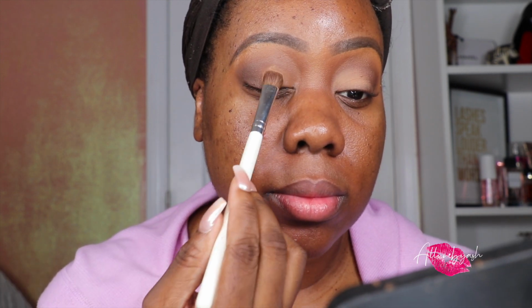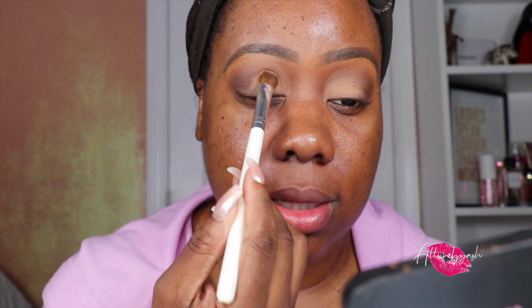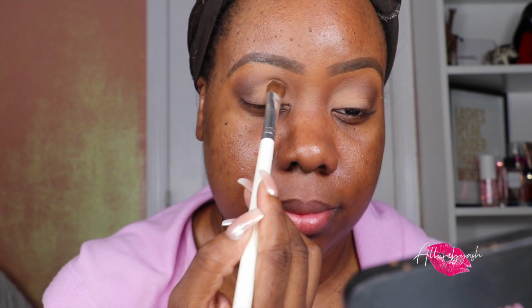So I'm going in with that flat shaded brush. I'm picking up that matte shade, and then we're just going to place it right on top of that concealer. So my goal is so that it can lock in this color. So this gives the lid a little bit of a pop.